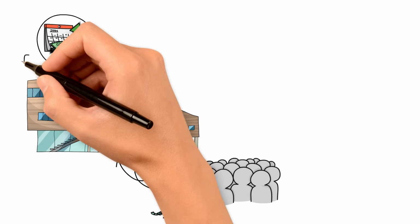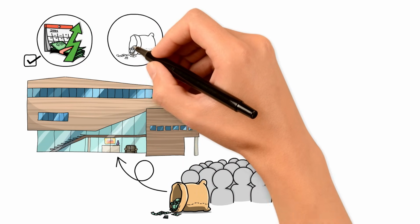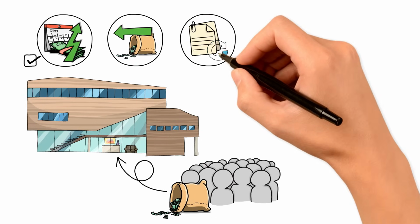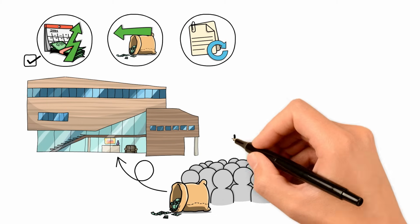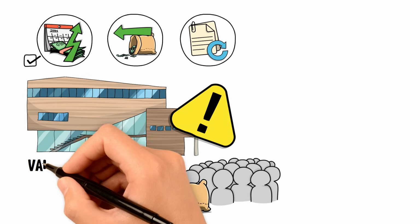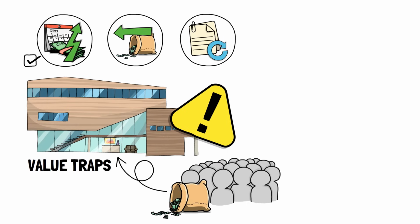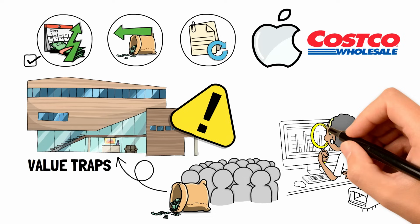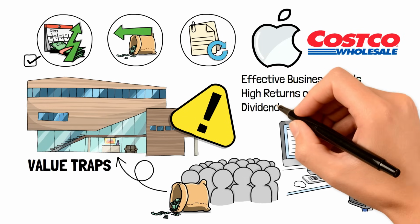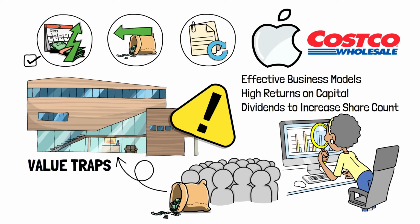If you invest in a stock for its high yield without considering the company's return on capital employed, or lacking a consistent buyback policy, you may end up with a lot of bad companies in your portfolio, and that can wreck your portfolio, and by extension, your wealth. These companies, often referred to as value traps, lack the effective growth rates of Apple and Costco. Focusing on companies with effective business models, higher returns on capital, and using dividends to increase share count should be the first thing you do when considering a strategic approach, instead of judging solely on its high yield.